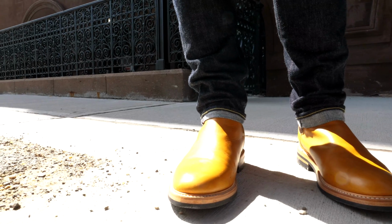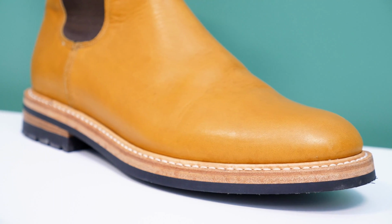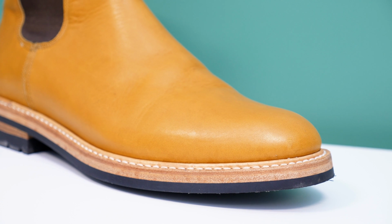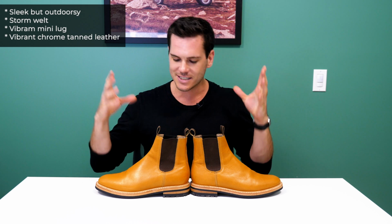So it's relatively sleek. It's definitely an outdoorsy boot and it's ready for anything you throw at it, but it doesn't suffer from having a big blocky toe like you see on a lot of Chelsea boots, like the Blundstone boot, for example. So this is sleek and it's still outdoorsy, which is again a nice mixture that a lot of people don't manage to pull off so well.